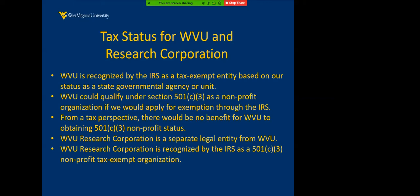Research Corp, by comparison, is a separate legal entity from WVU, and they are a 501c3 nonprofit tax exempt org. So what does tax exempt mean? Tax exempt is any entity recognized as a tax exempt entity by the IRS. The next slide, please.